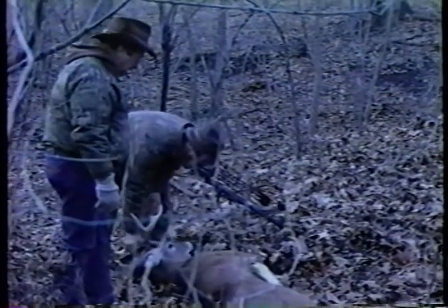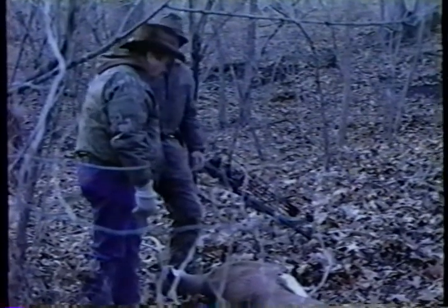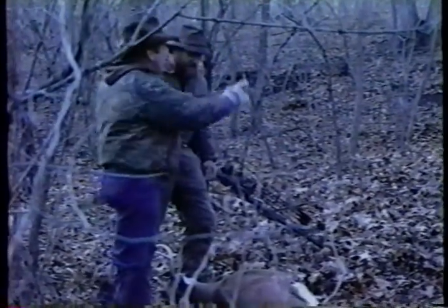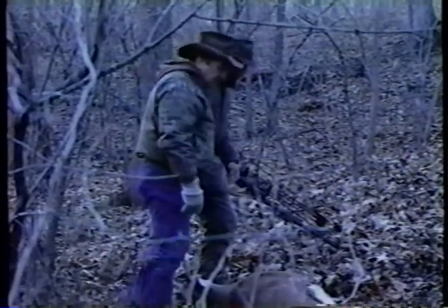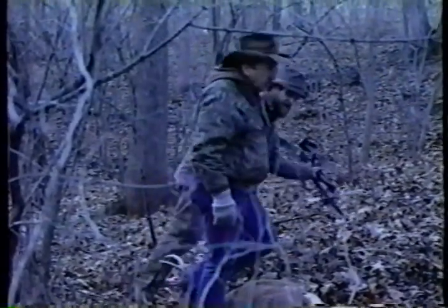He's a good one. Well, let's go back up and get your gear and come back down here, we'll gut him out and tag him, and we'll go right back up through there. That's the closest way to the truck. Okay, we better get the stand down. Get your stuff and we'll head on out.